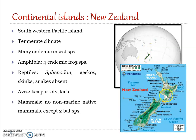New Zealand is composed of this South Island and this North Island. This North Island is a little more tropical, while the South Island is a little more temperate. It is composed of two main land masses situated in the southwestern Pacific Ocean, the North Island and the South Island, and numerous smaller islands. You can see many smaller islands like Stewart Island, and here smaller islands like Three Kings Island. There are plenty. So all these together form New Zealand.